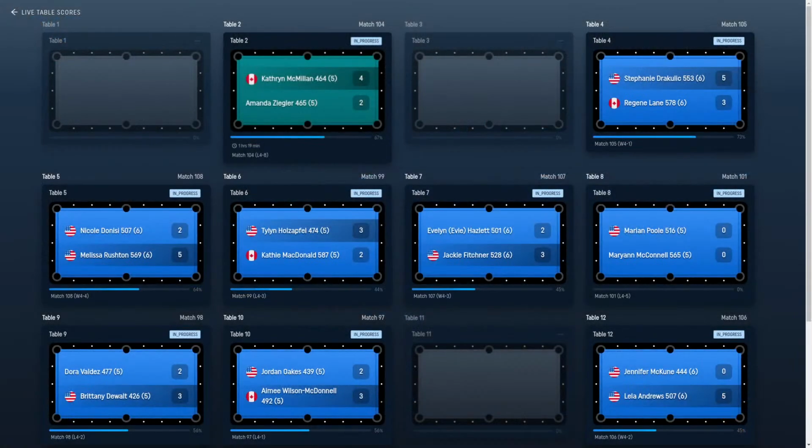All right, let's see what's happening elsewhere. Melissa Rushton on the hill, 5-2 against Nicole. Thailand leads Kathy 3-2. Amy and Jordan at 3-2. Brittany and Dora 3-2. Leela Andrews up on the hill 5-0. Stephanie on the hill against Regine 5-3.